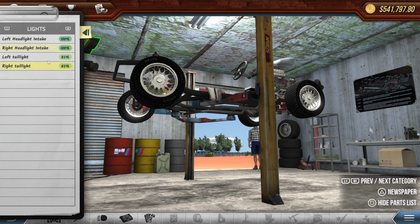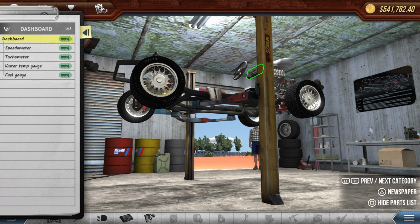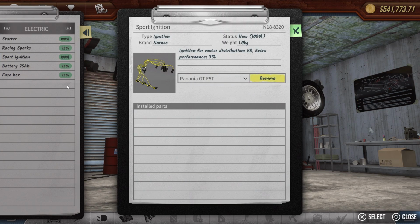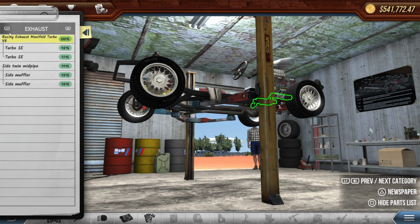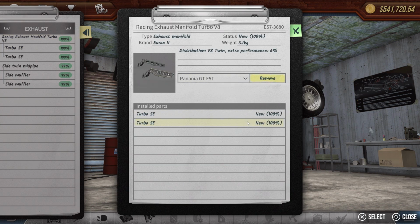Man, this thing's rough. I've got the racing suspension on it now. So maybe that's what it is. I shouldn't have such a rough suspension on. Maybe you should go with the off-road suspension. Maybe the off-road suspension would be a little more lenient, a little more forgiving.